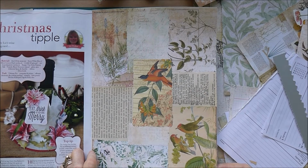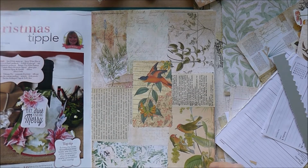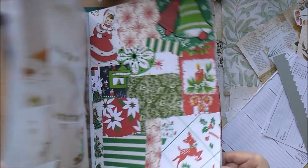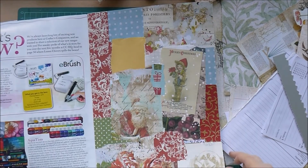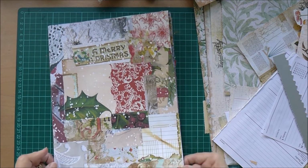And another page. So all I've got to do is put the backing on them. I tend not to do it very much until I actually get around to using them. I haven't done it on these either. But I might just get those ready and back them so they're ready to go.